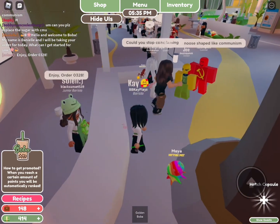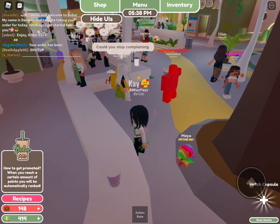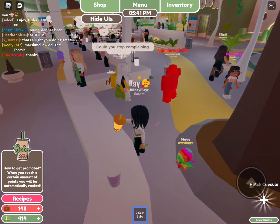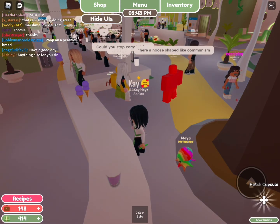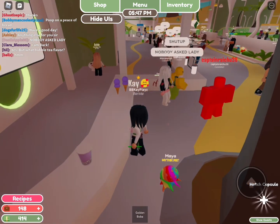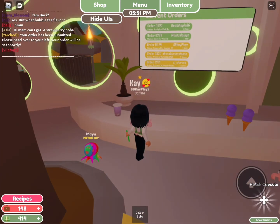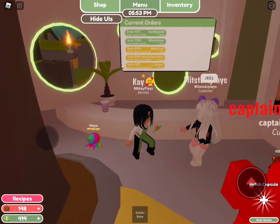Never give in to a troller. They're there to mess with you. They just want a response. If you ignore them, they most likely will go away. Oop, I got my other drink out. So we're just going to wait here in line for our drinks. It never really takes long for them to have your drink ready, so we'll wait here in line and they should have it out soon.